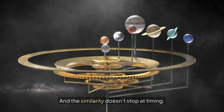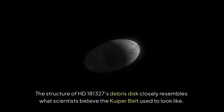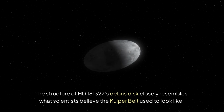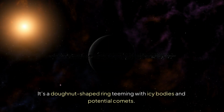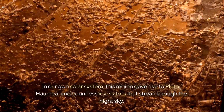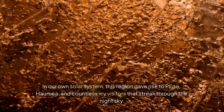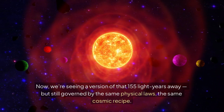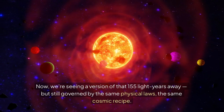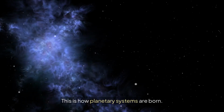And the similarity doesn't stop at timing. The structure of HD 1181327's debris disk closely resembles what scientists believe the Kuiper Belt used to look like. It's a donut-shaped ring teeming with icy bodies and potential comets. In our own solar system, this region gave rise to Pluto, Haumea, and countless icy visitors that streak through the night sky. Now we're seeing a version of that 155 light-years away, but still governed by the same physical laws, the same cosmic recipe. This is how planetary systems are born.